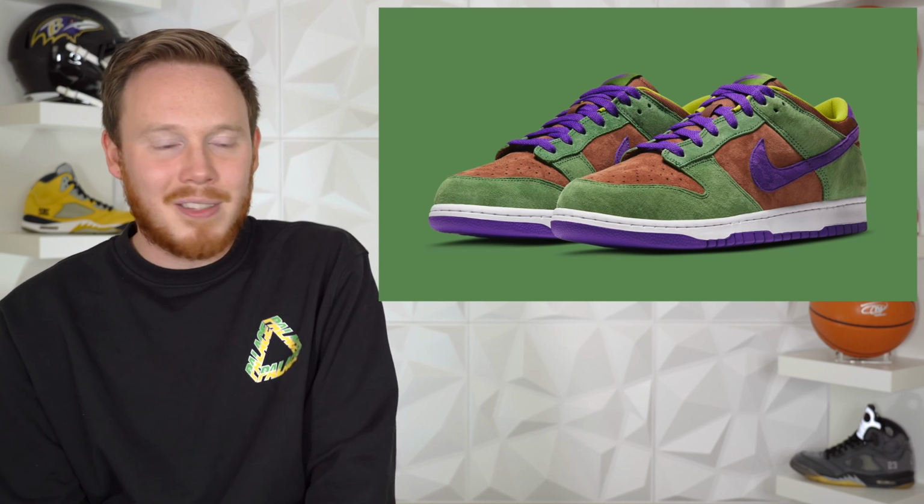This shoe will definitely be popular among dunk collectors because of its history, but it's also a Nike Dunk Low, and everyone seems to be on the Nike Dunk Low train right now, so I know a lot of people are going to be going for this shoe. Honestly, out of all the dunks in the Nike Ugly Duckling pack, this one seems to be my favorite. I just am drawn towards purple and green, and I also think it's a really wearable shoe.